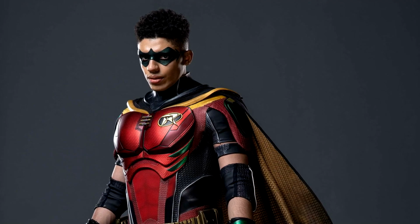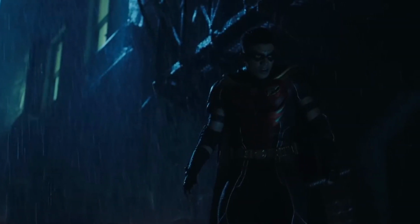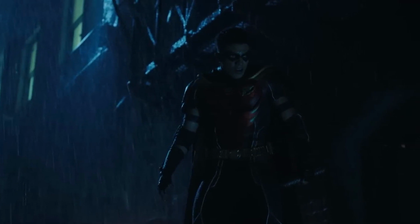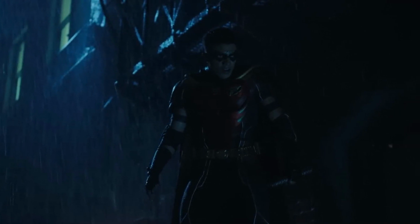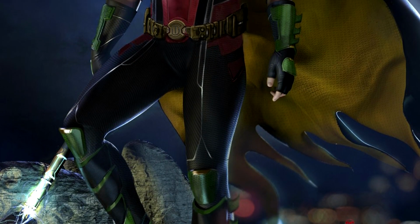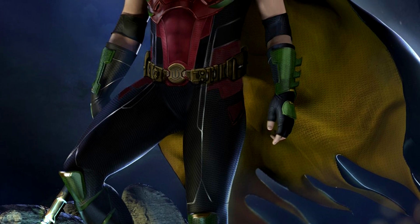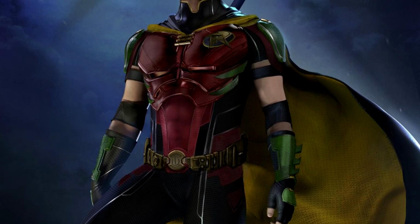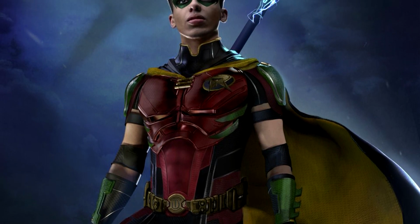perfectly. Super awesome to see Tim Drake finally getting what he's always wanted here on the show, taking up the mantle of Robin while also being trained by the two predecessors. Overall amazing suit here for Tim's version of Robin, and I can't wait to see more of him in action, alongside the rest of the Titans here throughout the remainder of Season 4.